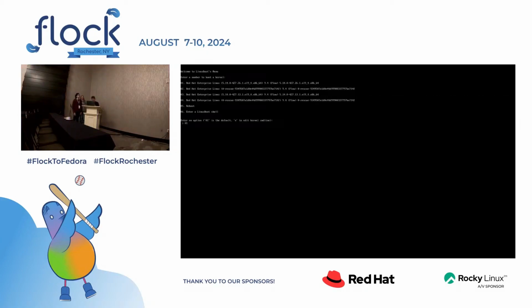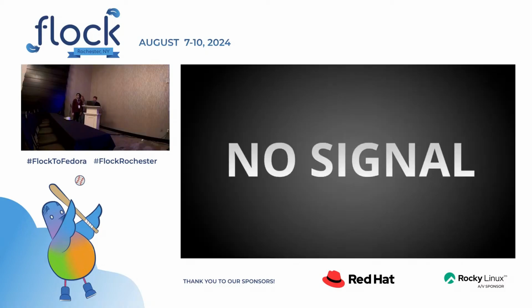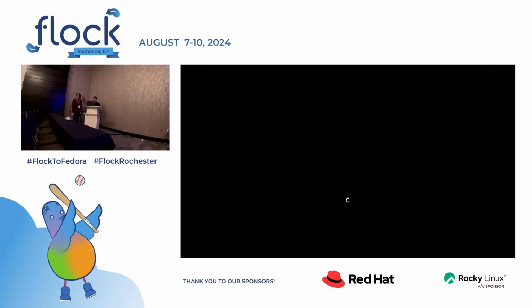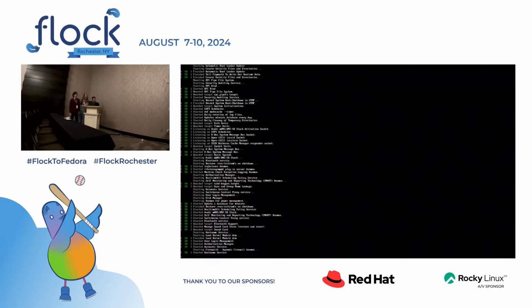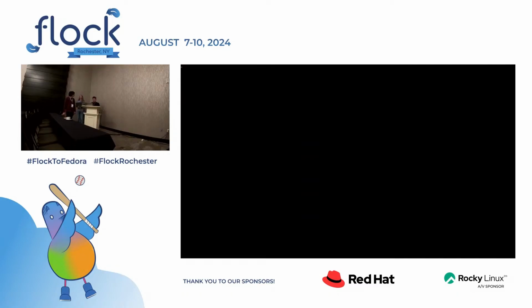So here's another RHEL one. We're going to do the whole boot process real quick. You can also just press enter to go to the first one. I didn't know that actually. Oh well. Actually, this one may be a little different. It depends.